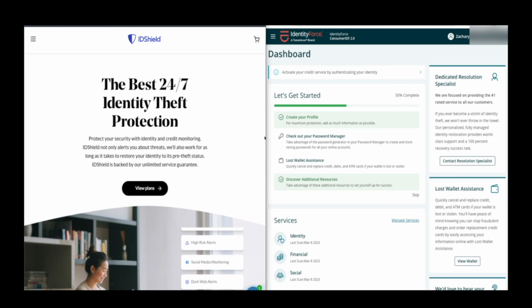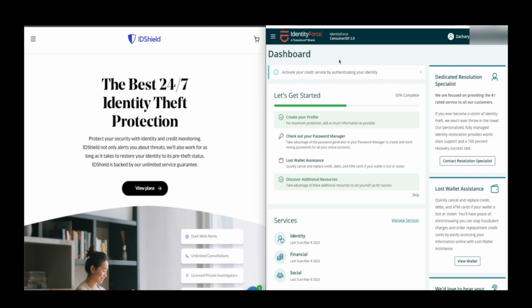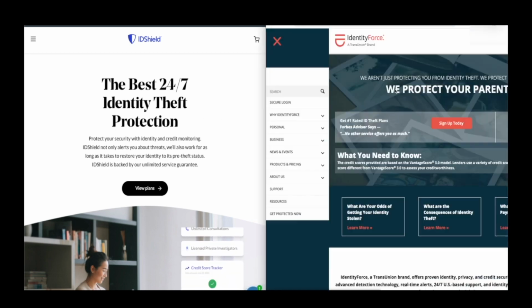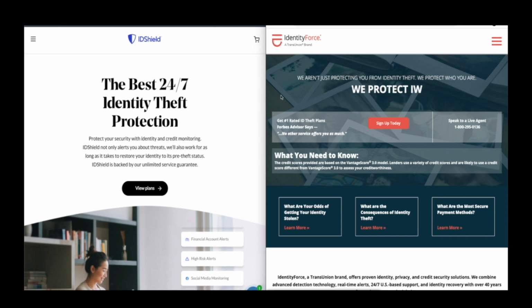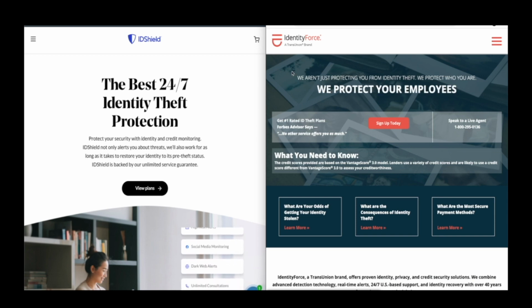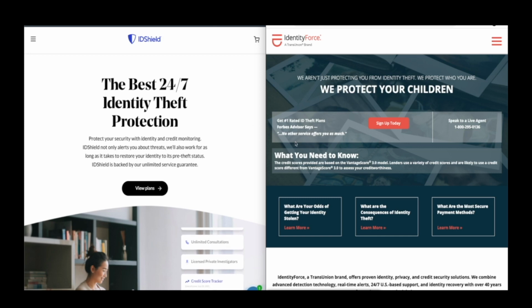But if you're just looking for that real quick answer, this is a bit of a tough one for me, but I would probably recommend that you go with IdentityForce. I think that their interface is a little bit more robust, and it's hard for me to say which one has better dark web monitoring, and we'll get to that in a bit, but I think IdentityForce definitely takes the edge there, and we'll discuss the ins and outs a little bit more of what advantages each one has over the other.